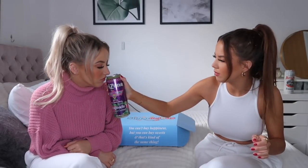Should we just try this juice? The only problem is we don't like grape, but we might like this. You never know. I think it's fizzy. Oh, it's not really. It smells like grape. It's a bit watery, but it's not really grapey. That's quite nice. What does it say on it? Something cocktail. That's quite refreshing.